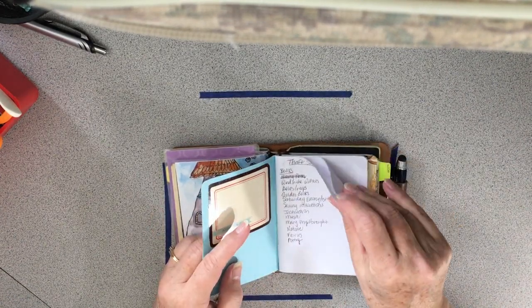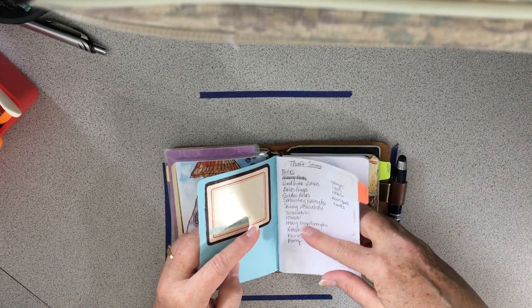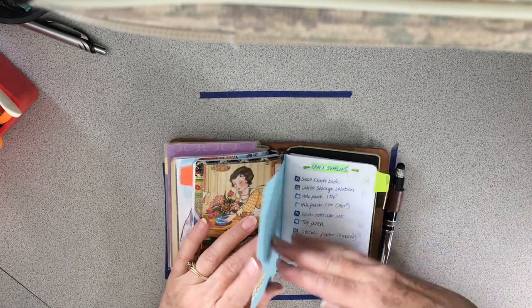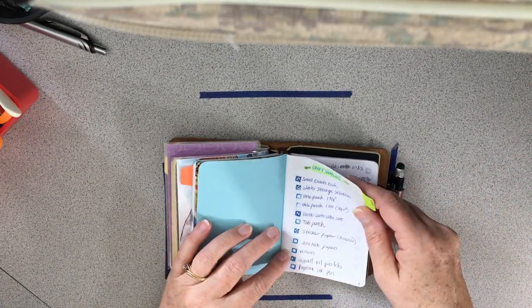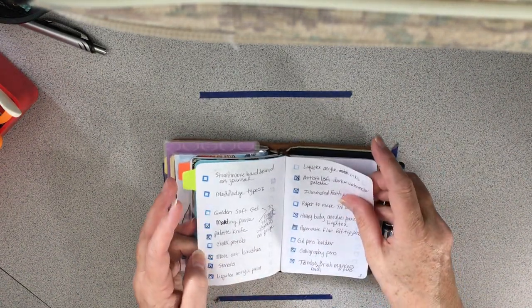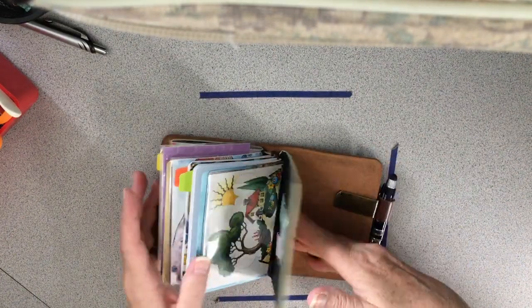This one is for notes, like books, things I look for in thrift stores. This one is for my crafting wish list, which I need to go through because I probably got some of these things already and I can take them off the list. And that's all that this one is.